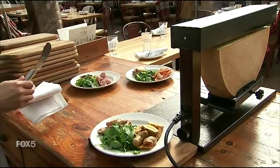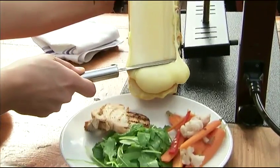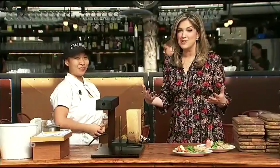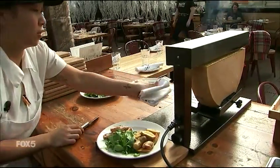Comfort food like Baita's raclette station. The word raclette derives from the French word racler, which means to scrape. Featuring melt-in-your-mouth melted cheese. So cheese lovers are going to be obsessed with this. Yes, absolutely. This is like every cheese lover's dream right here. Baita's chef de cuisine, Jackie Jiang, shows us how it's done.